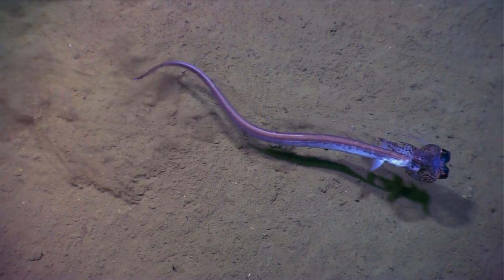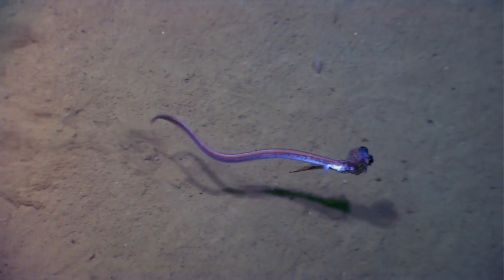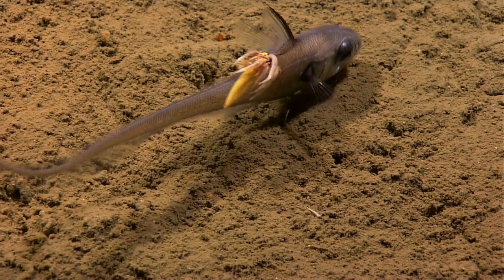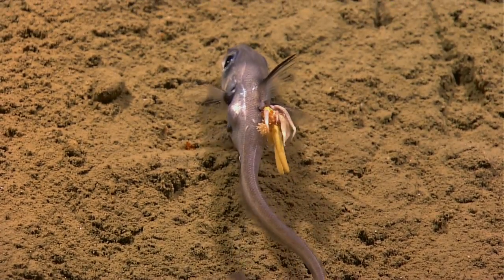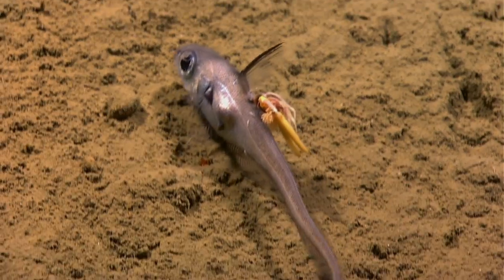Wow, that's outstanding. Believe it or not, what you're looking at here are parasitic copepods, and mostly what you're seeing are the eggs that are trailing off of the female.